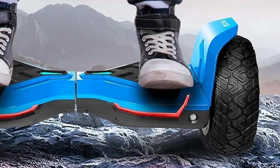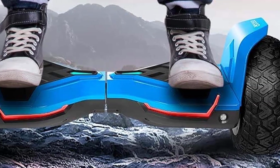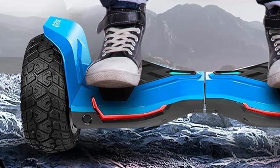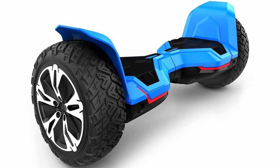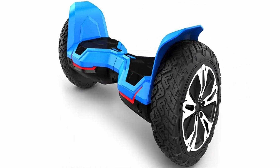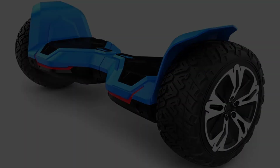Its high-tread, durable tires are effective on tough terrain, though at 8.5 inches they are smaller than some off-road models. However, its excellent price point, high quality, durable construction, and easy balancing, smooth ride make it a great choice for a powerful, sturdy off-road hoverboard.